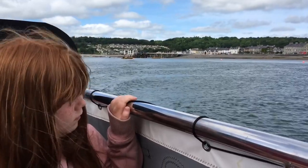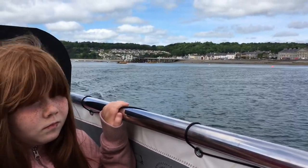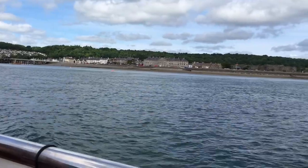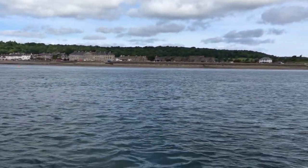Looking back in towards the town of Maris, and you can see the castle. Now, the Maris castle was built in 1295. It was the last castle to be built by Edward I, one of a series of fortifications known as the Iron Ring. But the castle here in Maris was never completed.